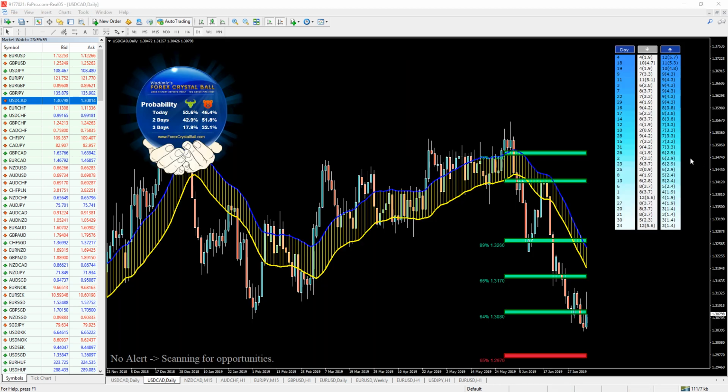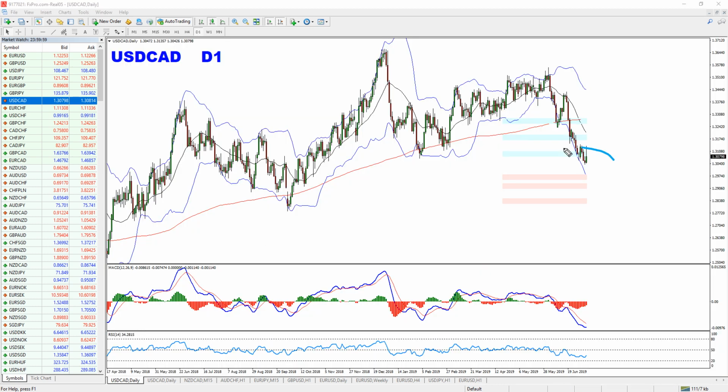Also, if you take a look at the crystal ball on the statistical table, you can see here we have several very powerful levels surrounding the 130, and we have a classical time zone, 7, 9, 11, a strong range of bullish pressure. This is why, from my point of view, dollar CAD is around the area where we should be having some kind of bullish corrections.